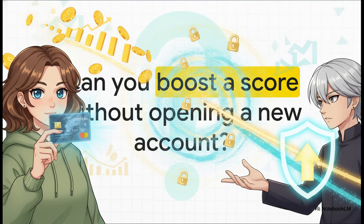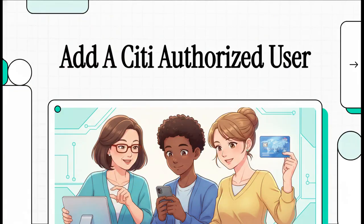Okay, quick question for you. Can you actually boost someone's credit score without them ever opening a new account? Sounds impossible, right? Well, the answer is a resounding yes. It's this incredible financial superpower known as sharing your credit history. And honestly, it is one of the absolute best tools for giving someone a massive head start in their financial life. So, in today's explainer, we're diving deep into exactly how you can harness that superpower.